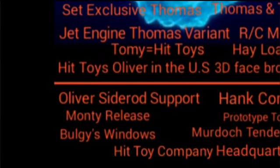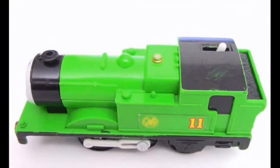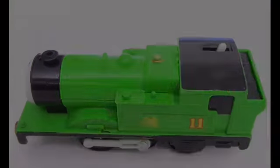Oliver side rod support. The Tomy Oliver has a rare variant on which the side rod pins are metal instead of plastic, but it could be a modification as well, since this is the only footage of it, from a video by Custom Trackmasters, so it's not confirmed.